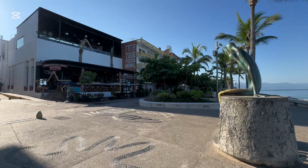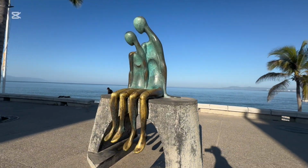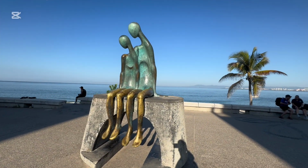One of my favorite statues right here. Don't know what the name is, but it's obviously a couple. It's just spectacular.